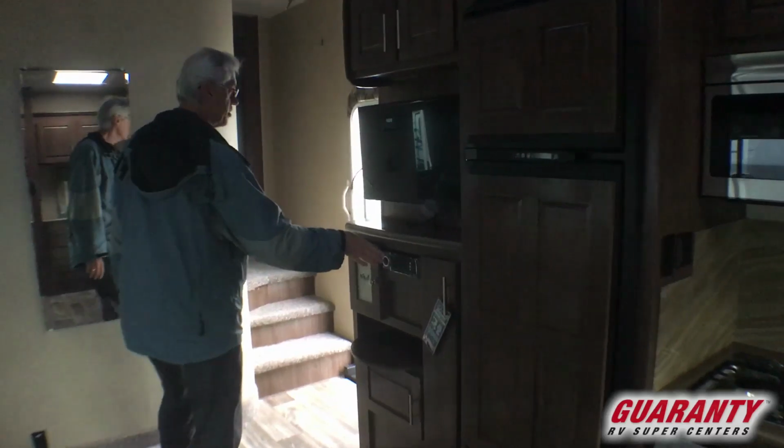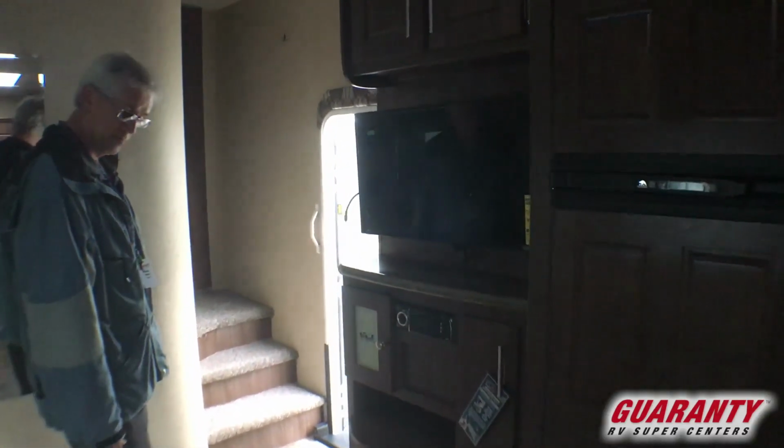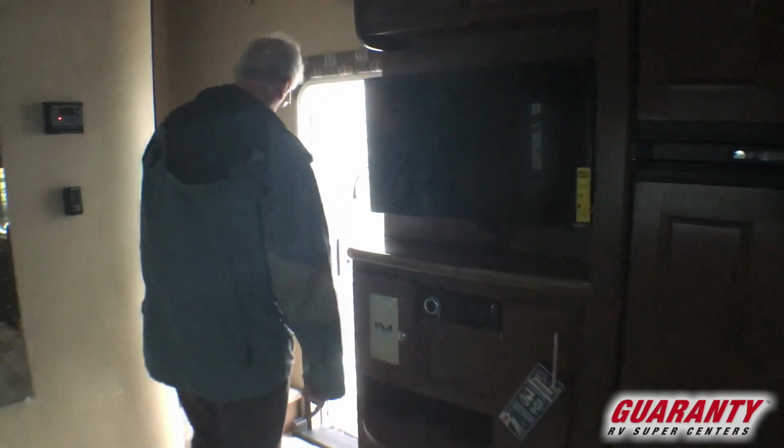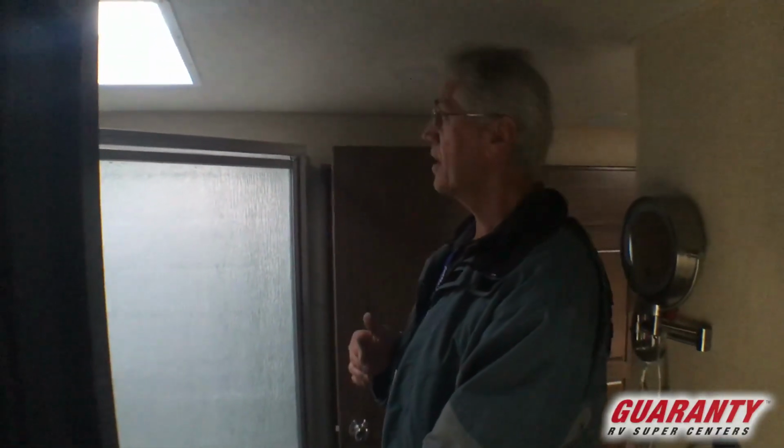You've got your stereo system, your TV, beautiful carpeting, beautiful flooring. Come on up here. Even us tall folks can get into these bathrooms. I'm almost 6'5". You can see this works for anybody. Nice sink and cabinetry here. Let's come on through the other side into the bedroom.